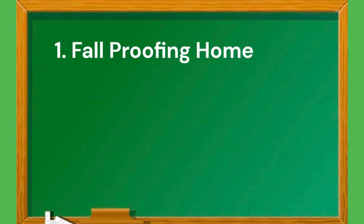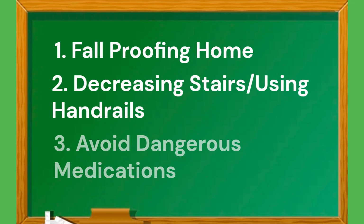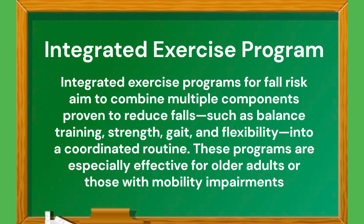As a physician, I was also surprised to find out that using a cane or a walker do not actually decrease your risk of falling significantly, and in some cases can increase your risk of falling. So what are we to do? There are some interventions you can take, like fall-proofing your home, decreasing the amount of stairs that you have to walk, making sure you're not on medications that increase the risk of falls. But the most important intervention that can reduce the risk of falls is an integrated exercise program, Tai Chi being one of the most effective.